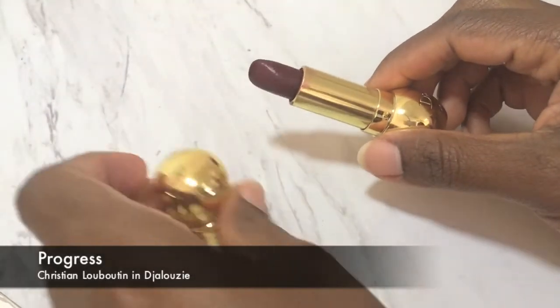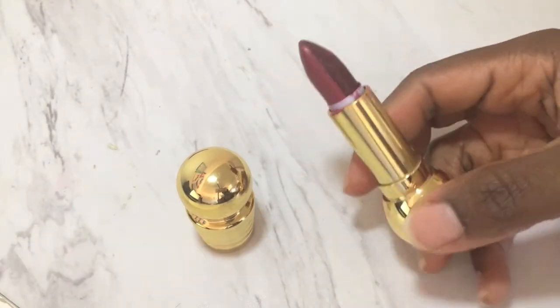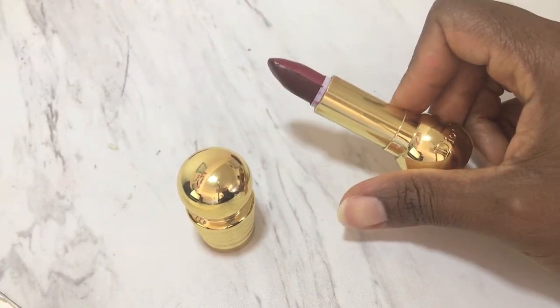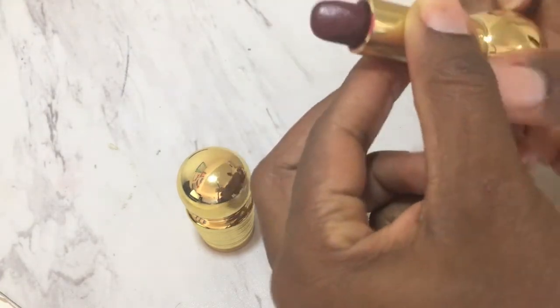Last item that has gotten a little bit of love is this Dior lipstick. Not near as much as it needs to get, but a little bit of love. So holding on to this one.